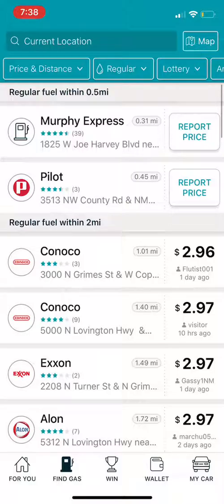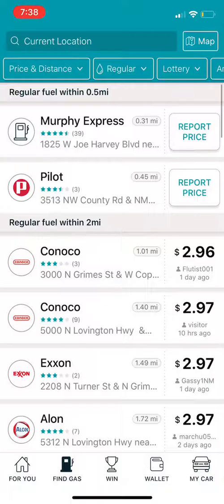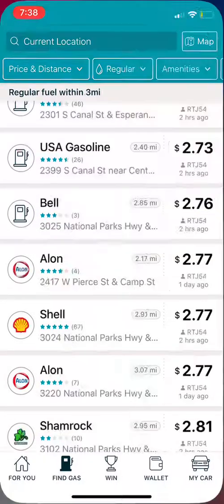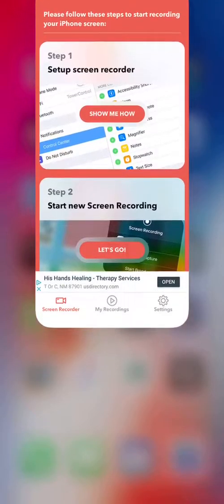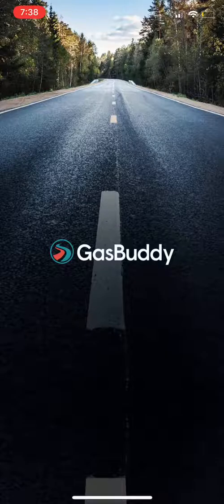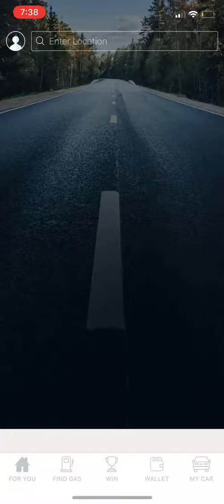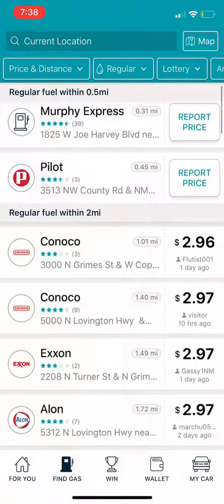You can come up here, hit regular. This is of course regular gasoline, and we're having a little bit of problems. Let's see if we can get it responding back to us. But right now we're having a little bit of problems with the GasBuddy app, so I'm going to go ahead and swipe it up, and I'll let it do a quick reboot. While I've got you guys, we'll just keep it rolling from here. No need to start a new video. But like I said, we'll hit gas prices near me, and that'll be brought up again.